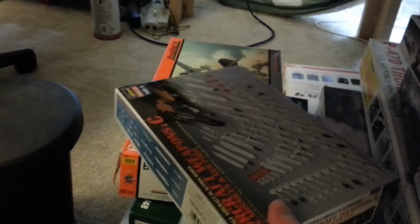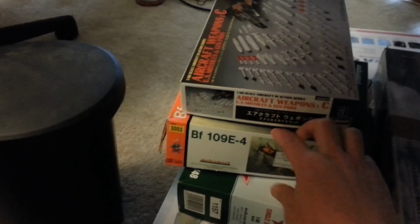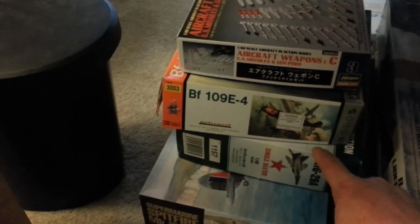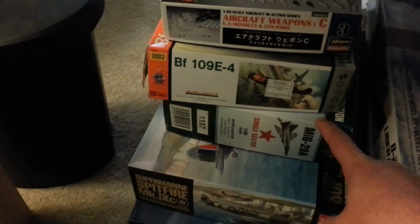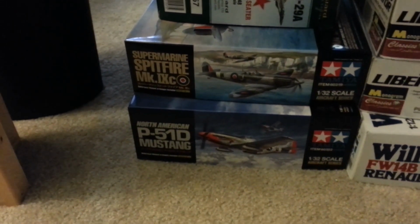Other than I can kind of show you what models I have still to build. This is the Hasegawa missile set. Because unbelievably the Hasegawa kit doesn't come with any weapons, which I think is ridiculous. It's a 32nd scale BF-109 Eduard, and then the Eduard MiG-29A. These are my two nice airplane kits, the two 32nd scale Tamiya kits, the Spitfire and the P-51.